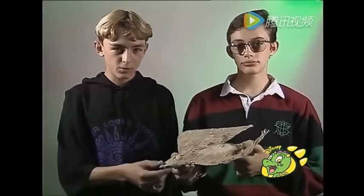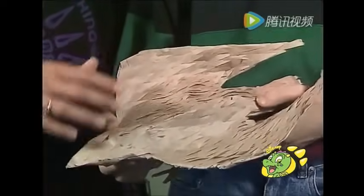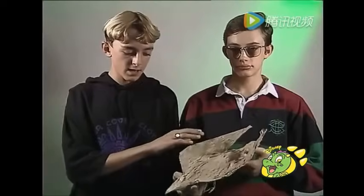Hi, I'm Lawrence Jennings. And I'm Simon Hillman. And this is our hawk in flight. Well, actually, it's coming to land. As you can see, the wings are gliding back. And we made it with gum strip and wire.